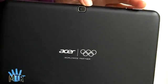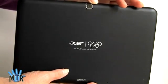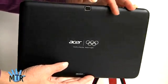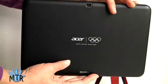And as you'd expect of a tablet, it takes okay photos and videos, nothing that you're really going to be framing anytime soon, but it certainly is better than nothing. And the front video chat camera is handy with Skype. Now, Acer also didn't have the best input for the microphones on some of the previous tablets. This one works pretty well.